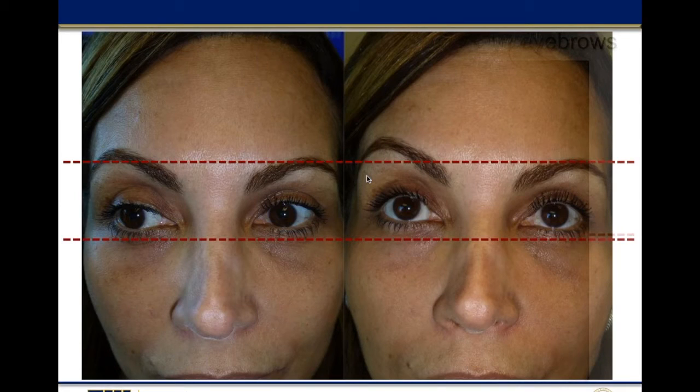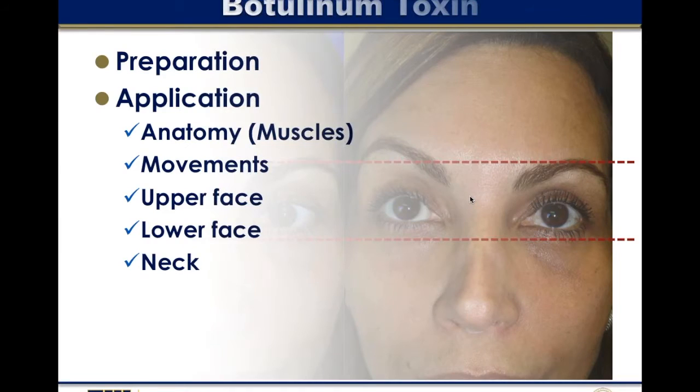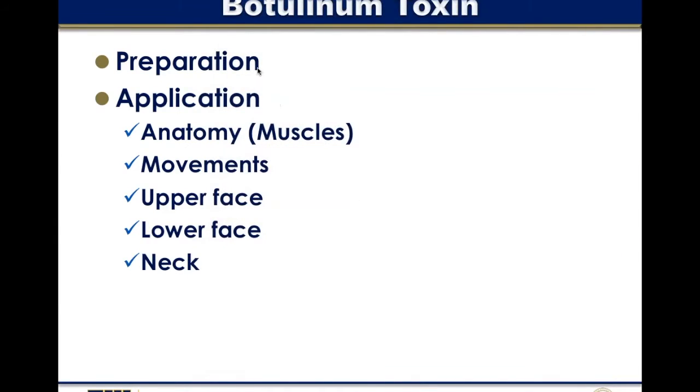So asymmetry, and talking about it beforehand, making sure you take a picture of it to show them, is critical. And again, another example, asymmetry at rest and asymmetry in action. Much more asymmetrical, but you have to point that out.